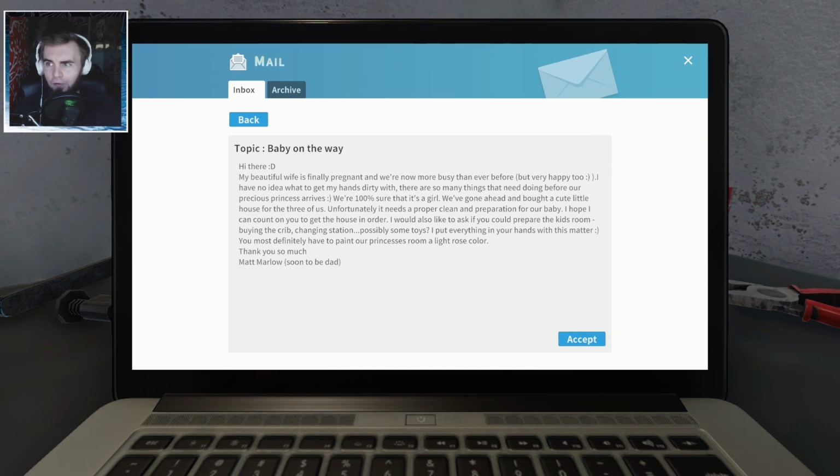Sorry, but I had the cursor over there. I hope I can count on you to get the house in order. I would also like to ask if you could prepare the kids' room, buying the crib, changing station, possibly some toys. I put everything in your hands with this, but you most definitely have to paint our princess' room a light rose color. Thank you so much, Matt Marlowe.